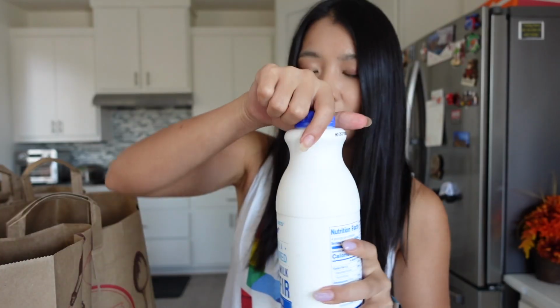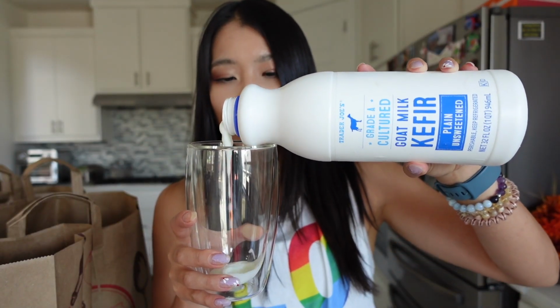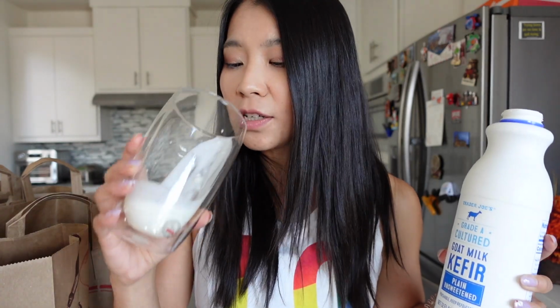And this is the kefir, which is kind of like a cultured, liquid yogurt type of deal. And this one is plain and unsweetened, which I love because a lot of kefir or yogurt products have a lot of sugar in them. And I hope it doesn't have a very strong taste of the goat because I don't like to eat lamb. I know some people like to eat lamb. I'm not a big fan of lamb. So let's try this.